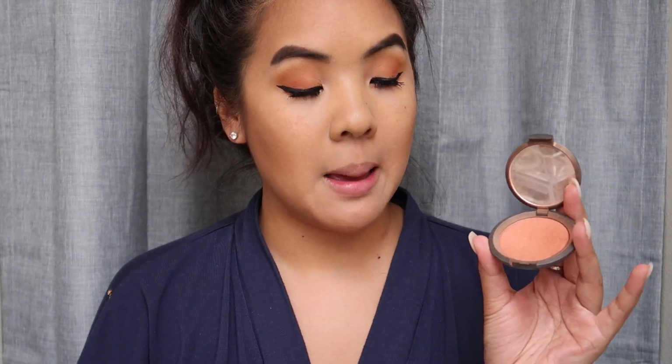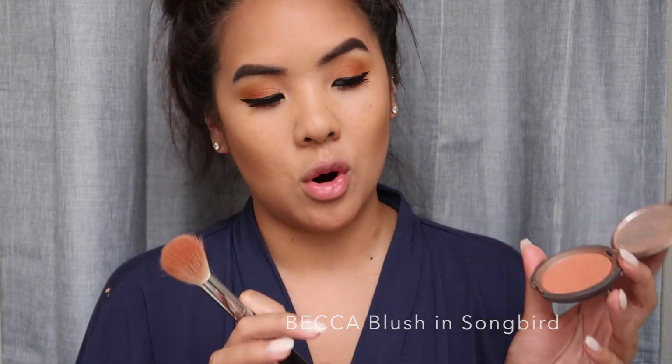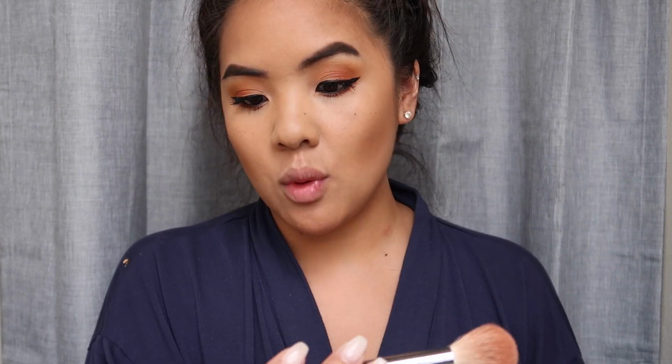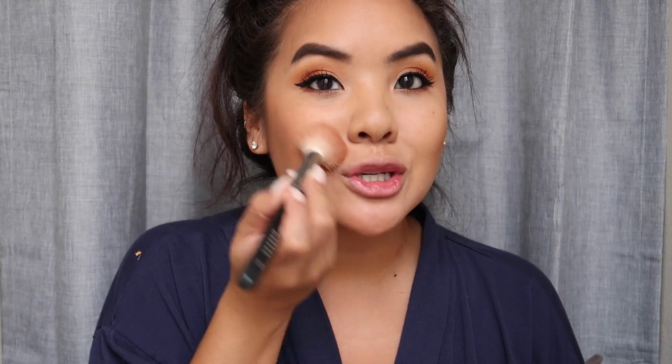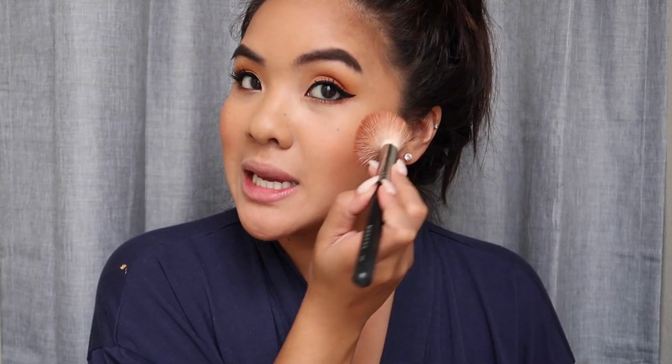I'm going to take the Becca blush in Songbird. Is this Songbird? Songbird, yes. And it looks like this. It's this beautiful peachy warm color, like a peachy orangey warm color, with my Morphe M530 blush brush. And I'm just going to dust this on the apples of my cheek and blend it back to the hairline.